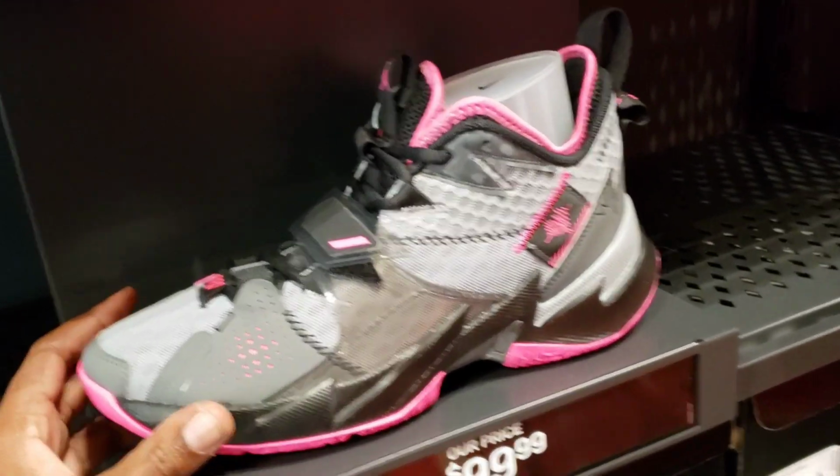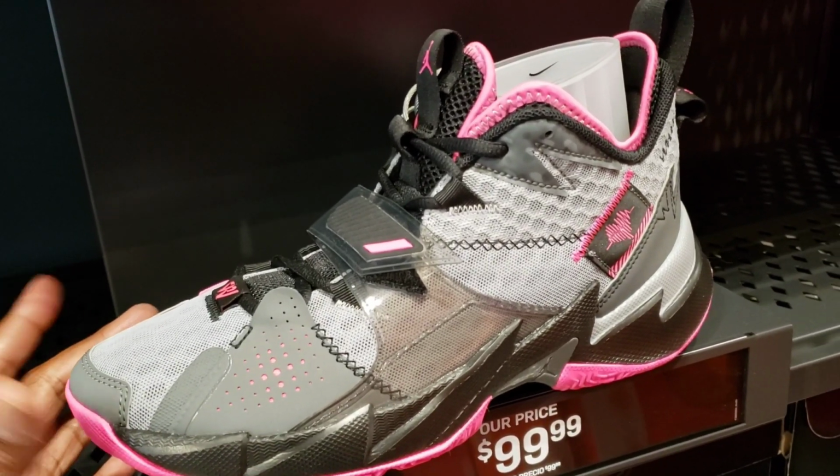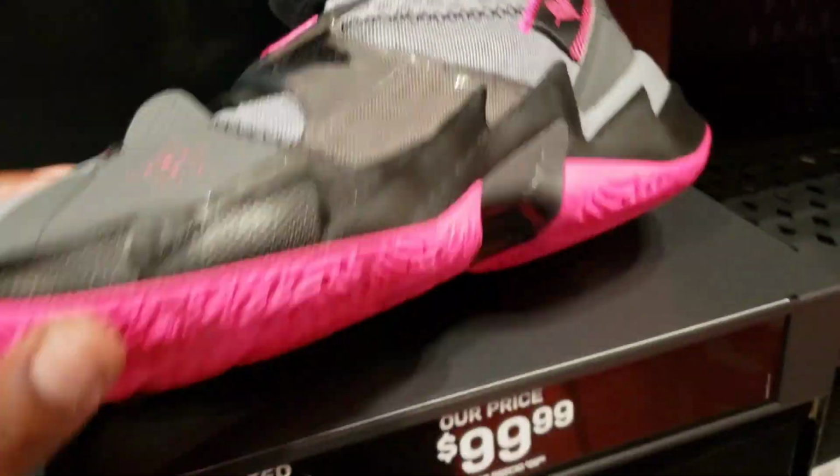See a colorway of the Wide Knot 0.3. This is kind of the Heartbreak or Heart Foundation one. I forgot the actual name of this. You got that heart there. Maybe it's for breast cancer awareness.